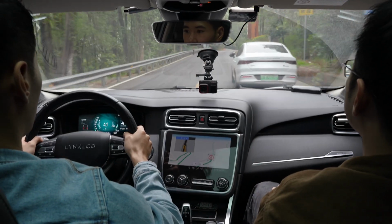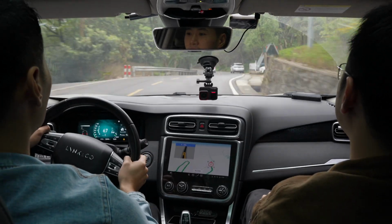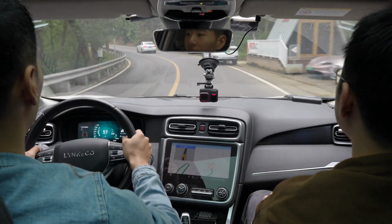Oh, I think I just pulled the shift paddle. I think this car picks up well, it's not a slow car at all. I like the sound. It's good. It's firm. It's not shaky at all, unlike other executive cars we've driven and tested. This is firm. And the power for me is enough.